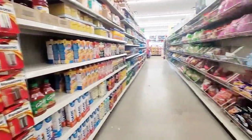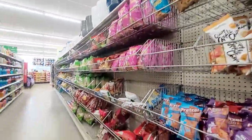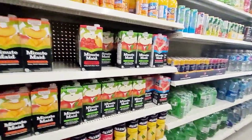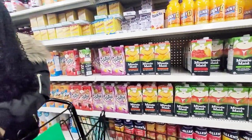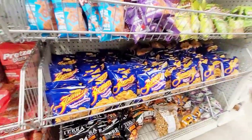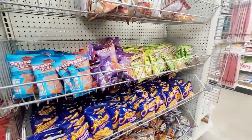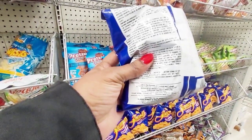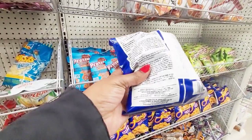Oh, they have a lot of food stuff in here. You have white vinegar? Yeah. Oh, I didn't know that they sell these in here too. Is that a Jamaican product? Yes, it's a Jamaican thing. Let me see if it says Jamaica. Sunshine Snacks is Jamaican and Trinidadian too. Yeah, distributed in Jamaica.